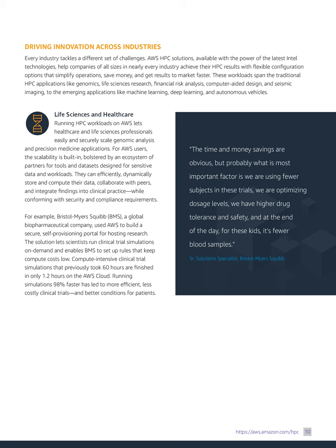For example, Bristol Myers Squibb, BMS, a global biopharmaceutical company, used AWS to build a secure, self-provisioning portal for hosting research. The solution lets scientists run clinical trial simulations on demand and enables BMS to set up rules that keep compute costs low. Compute-intensive clinical trial simulations that previously took 60 hours are finished in only 1.2 hours on the AWS cloud. Running simulations 98% faster has led to more efficient, less costly clinical trials, and better conditions for patients.